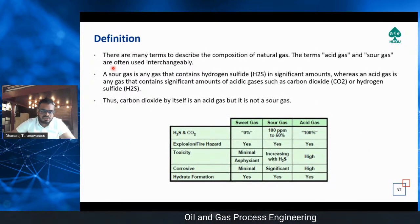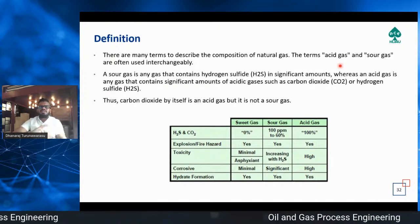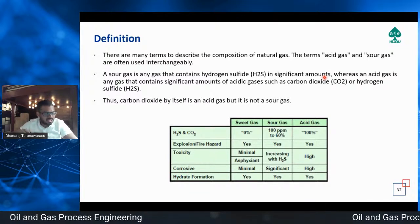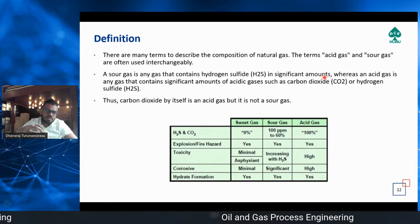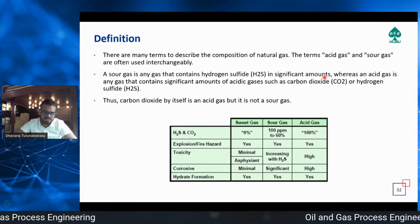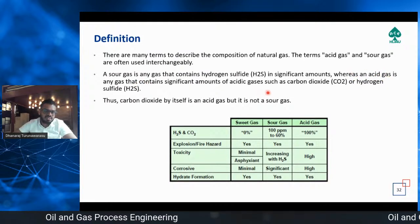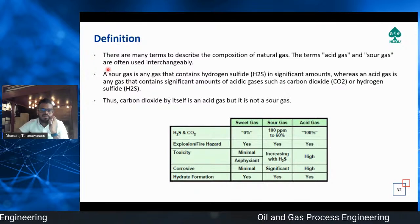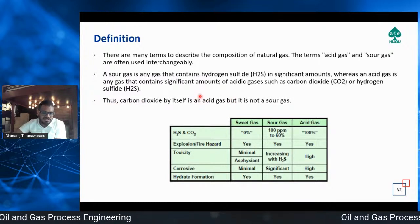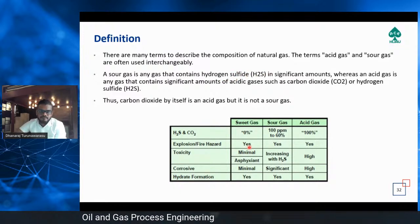There are many terms to describe the composition of natural gas. The terms acid gas and sour gas are often used interchangeably. A sour gas is a gas that has H2S content, all right? If it is just CO2, then it's not considered sour gas. That will be considered an acid gas. An acid gas is any gas that contains a significant amount of acid gases, which is CO2 and H2S. So carbon dioxide by itself is considered acid gas, but it's not sour gas. Sour gas is predominantly H2S.